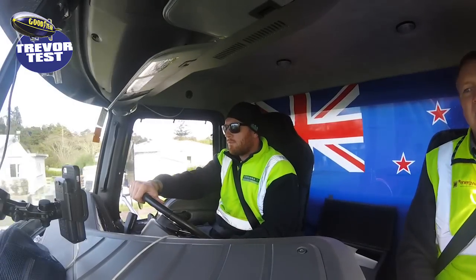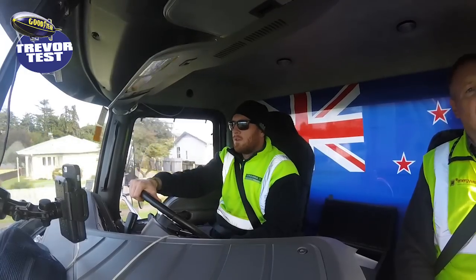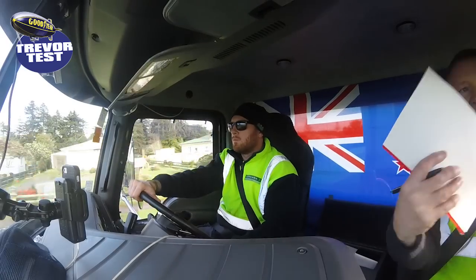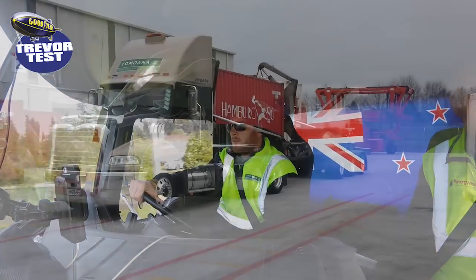Richie Lunn reckons he should thank his boss, Tomoana Transport Manager Terry Northcote, for acting swiftly to get his hands on the map for the run across the Kaimais.